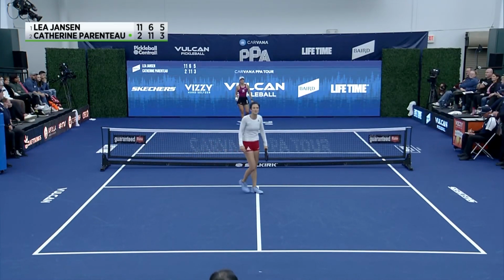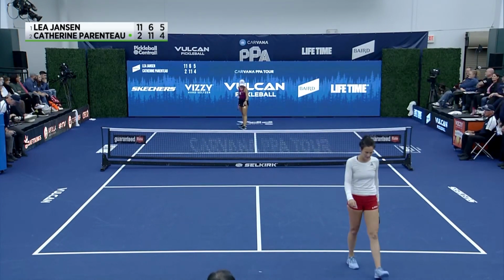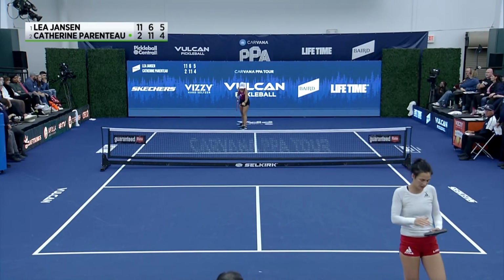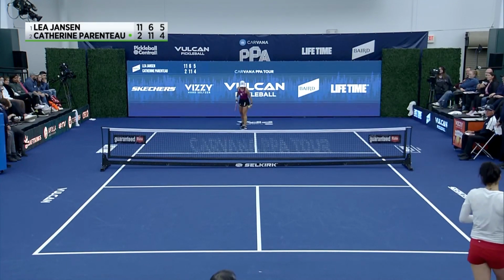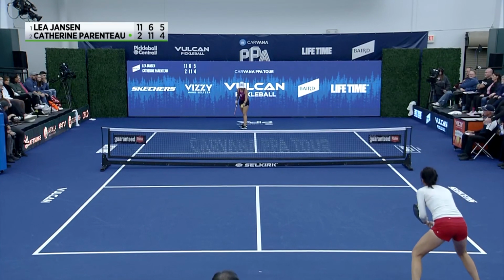Point. And another missed return. Leah Jansen is just having fits with herself at this point. Both players call timeout. Coming out of the timeout, they miss a return. 5-1. 4-5. Wow.